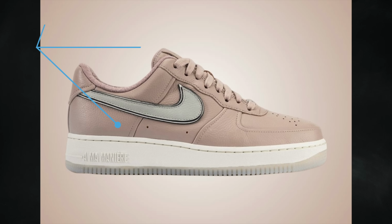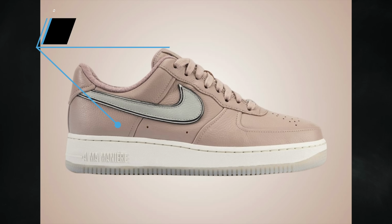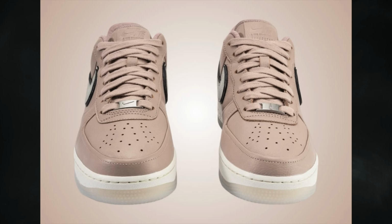In my opinion, one of the better releases from the A Ma Maniere While You Were Sleeping collection is the Nike Air Force 1 Low. Now, not only do we have additional photos, but we do have a release date. I think these look really nice. I love the leather on them. They look premium. Of course, you want to get them in hand to check that out, but it's something simple. It's not over the top. It's just a clean pair overall, and I do like the semi-translucent rubber outsole. I think it looks good on them, but I'm definitely not trying to sell you, just giving you my opinion.